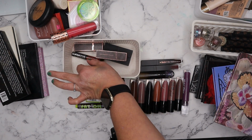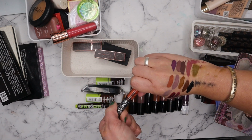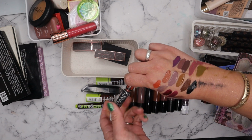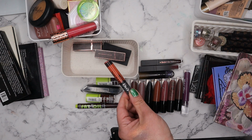And then I threw in one liquid lipstick from KVD Beauty. This is the shade Milagro, but I was like, I need a true pumpkin orange. I do have one from Unearthly, but I haven't used this one in a while and I want to get some use out of it. This is why I put this one in there instead.